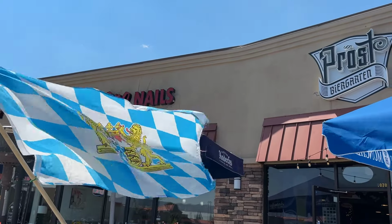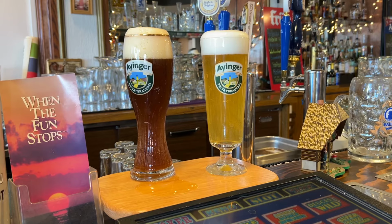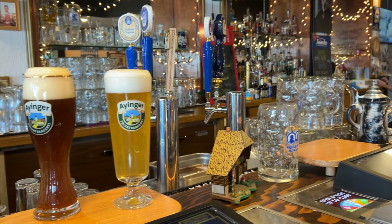And today we're finishing up this episode at Prost Biergarten here in Reno in the Old Town Mall area, and this is a great place to come get a fine German beer. And today I'm enjoying a Weihenstephaner Dunkel, although the beer says Anger. Weihenstephaner Dunkel, a great German beer, and it's going to be super tasty on this hot Reno day.